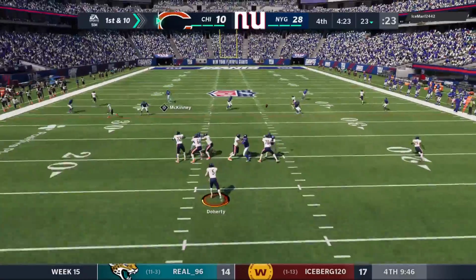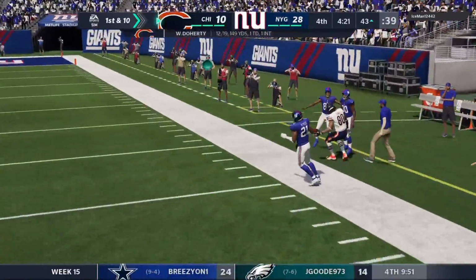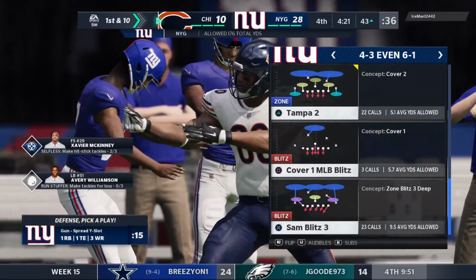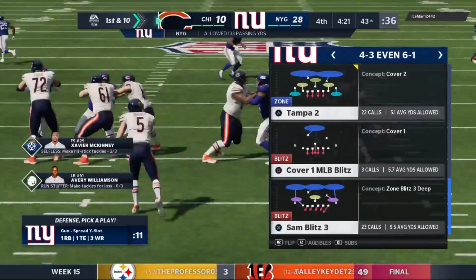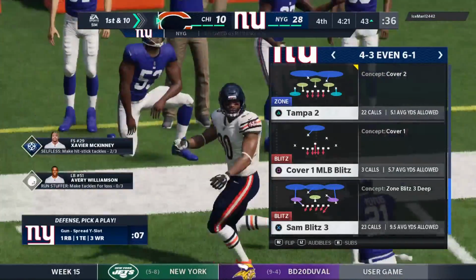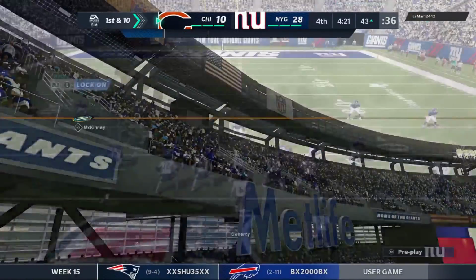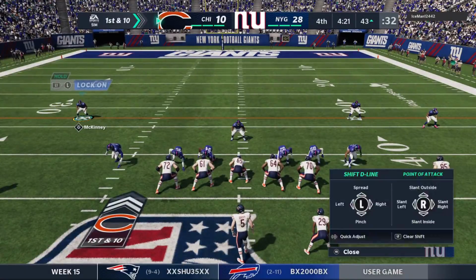On 1st and 10, Doherty looking deep. He's got a man, complete. And he gets this to the other side of midfield, across the 45 before going out. An excellent pickup of 34 yards. And on Gomez is coming along with Marshall and Lewis. So the big play gets him across midfield, now for 1st and 10.